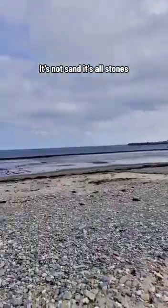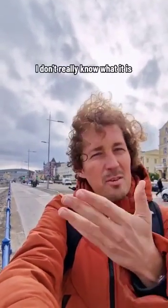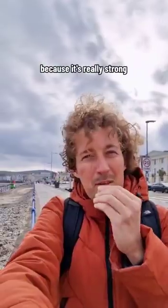It's not sand, it's all stones, and we have a lot of seaweed. And it smells pretty strong, like the sea smell, the seaweed. I don't really know what it is. I wish you could smell it because it's really strong.